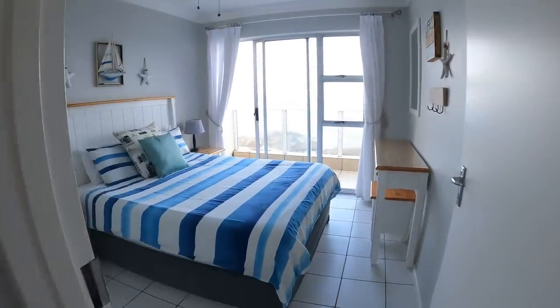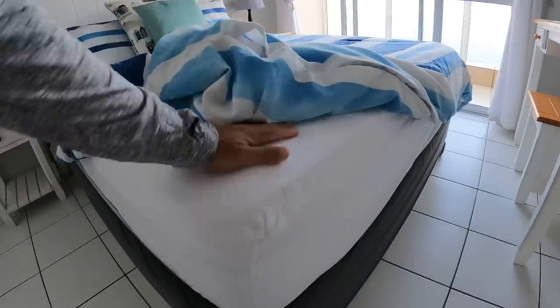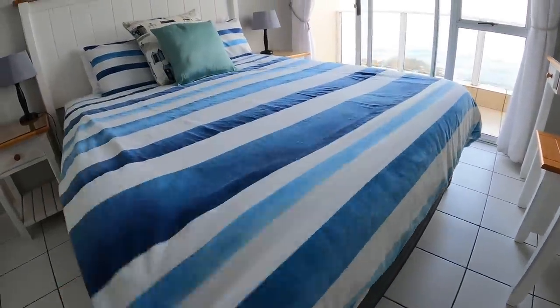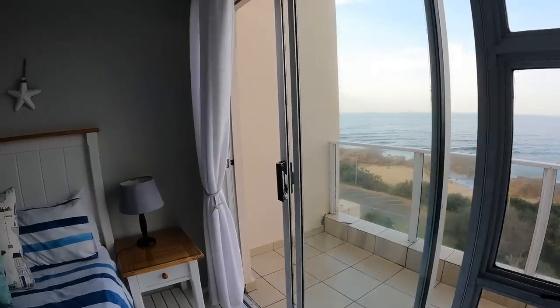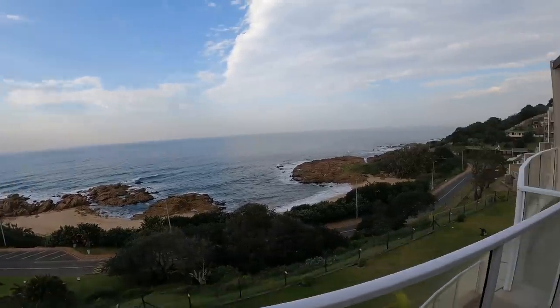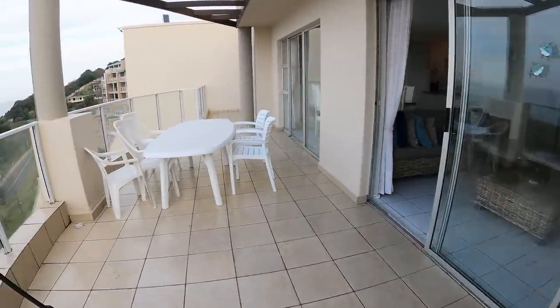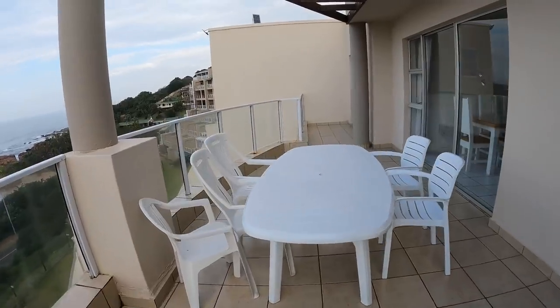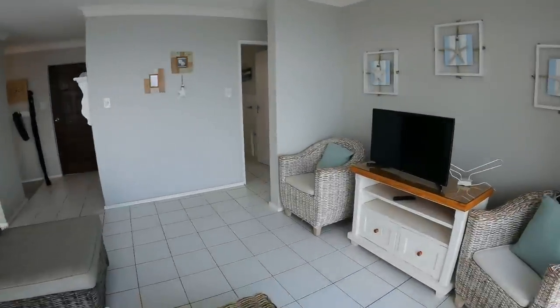To the right you've got another guest room, also all white linen guys, crispy clean. My wife's a fussy pot when it comes to linen. She'll enjoy this place, I'm sure. This of course opens up onto the balcony here. This beautiful sea view, bright area, nice outside setting to chill and relax. Go back inside.